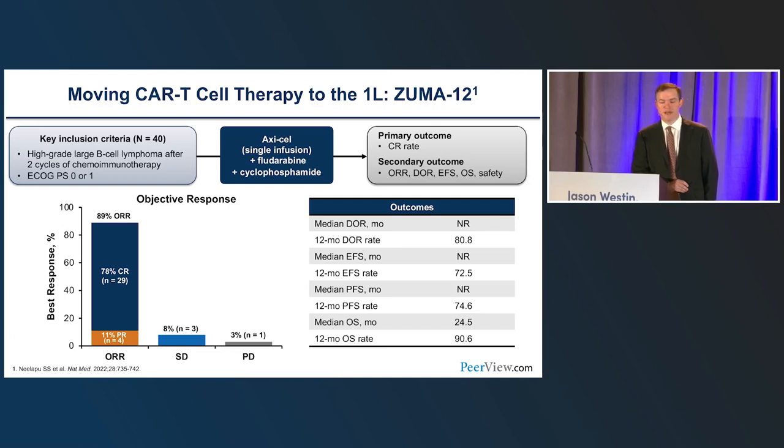a positive PET-CT scan. And you can see that the response rate here of nearly 90% with nearly 80% complete response rate was very impressive. And we have the table here showing that the time to event analyses also looked quite favorable with a 12-month EFS rate of 72%. So this looks very promising, and I would say stay tuned for even more studies coming in the frontline space evaluating CAR T-cells, including the potential for randomized trials here.